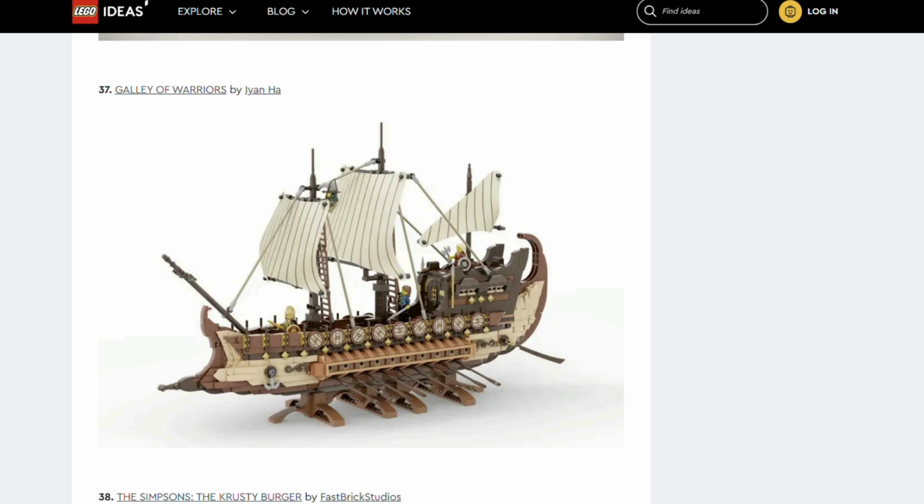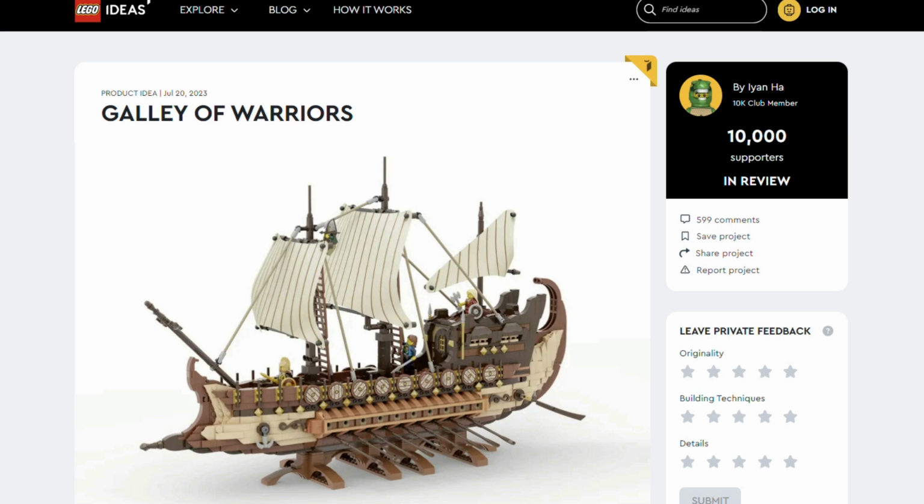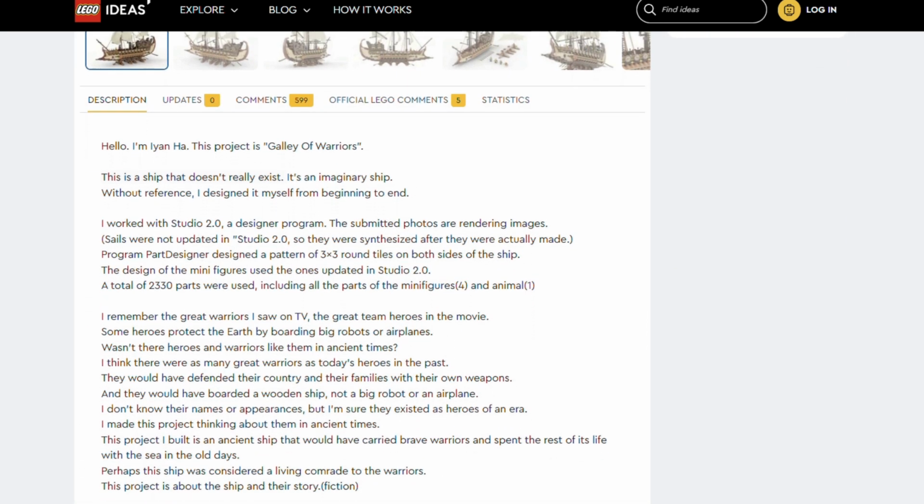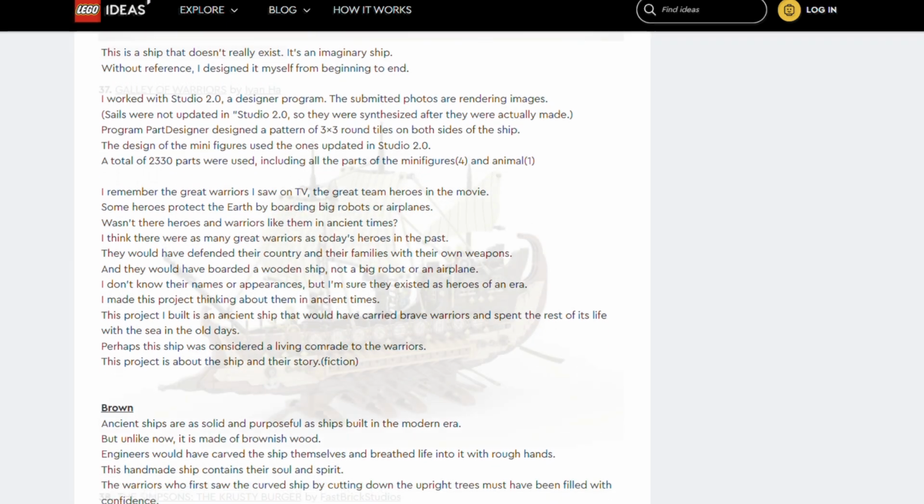Next is the Galley of Warriors by Iron Ha. Iron Ha also gave us the forest-based submission we looked at earlier. This is quite the different set, featuring an impressive ship which has a bit of a Viking look to it. This is a fictional ship based on Iron Ha's own creative vision, and if you're interested in finding out more, I'd suggest reading the ideas page for this set. You'll find out about the inspiration and the characters.